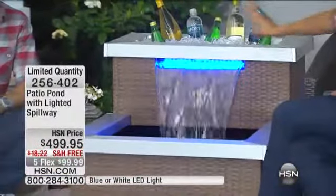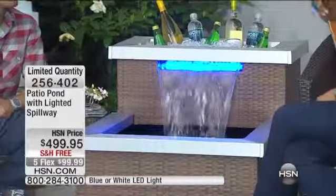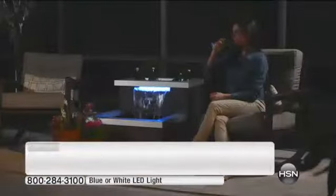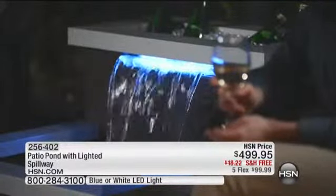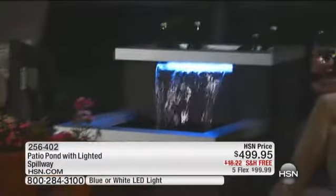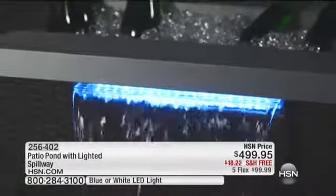It's so modern, but you know what? It's still going to go with a lot of any decor. So if you've got a traditional space outdoors, or on your deck or your patio, your balcony for that matter, it's going to coordinate beautifully. I love the look of the wicker, but I also appreciate that it's waterproof. So I don't have to think about bringing it inside. It's that intricately woven PVC wicker. It's that rich brown finish, so it's stunning just to look at.